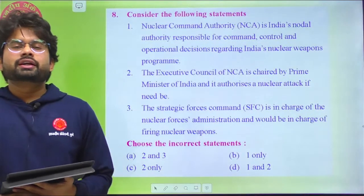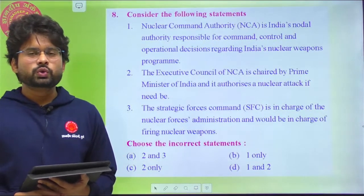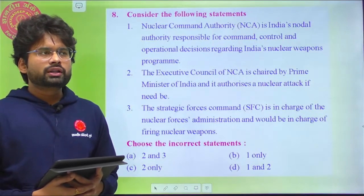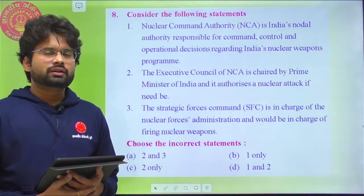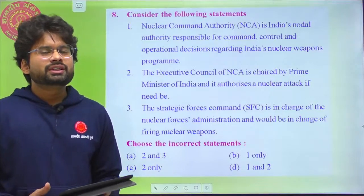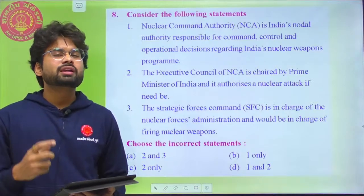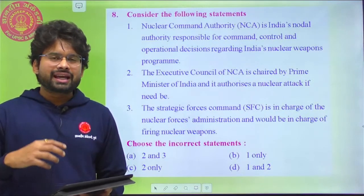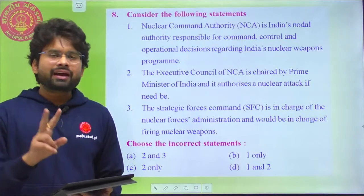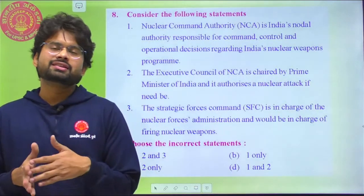A very important institution, again very strategically mounted, that is the Nuclear Command Authority. Basically, nuclear weapons are a threat not only to the enemy country but also to the home country, right? And that's how the responsibility to manage nuclear arms and ammunition is very important. And that's how the NCA has been formed, the Nuclear Command Authority, where we have 2 different wings. The first wing is the administrative wing and the second wing is the political wing.